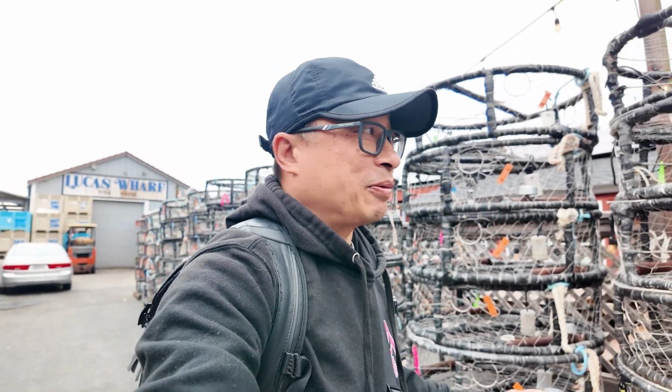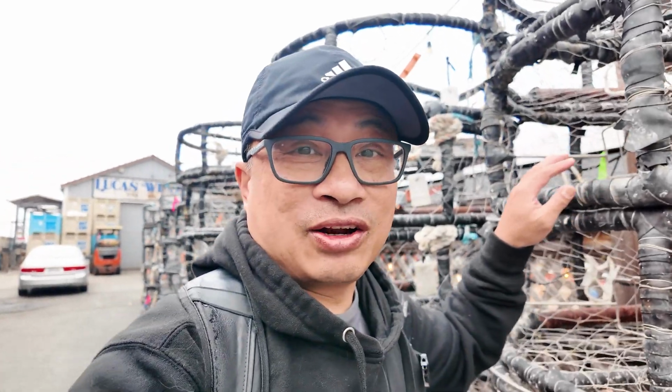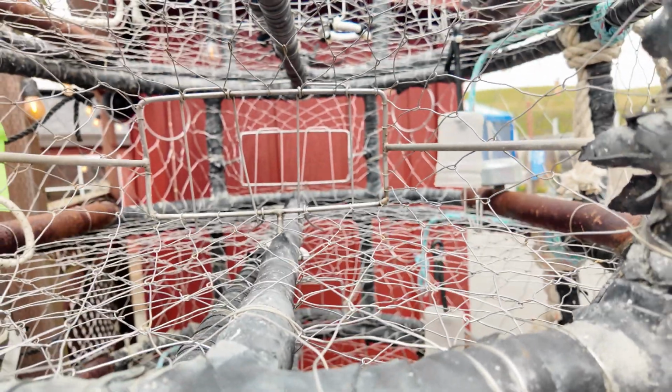These are crab cages. They are sturdier and larger than the ones we use because they are for commercial purposes. You put a piece of chicken inside to attract the crabs. Once the crabs enter, they won't be able to get back out.